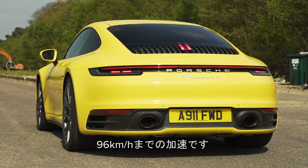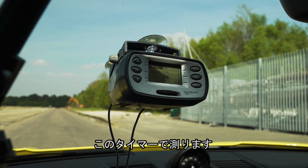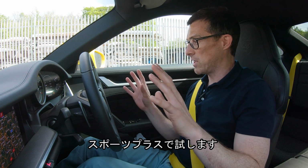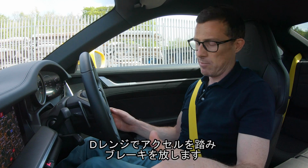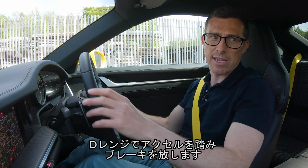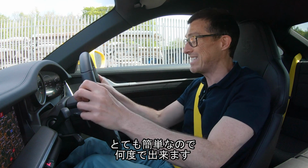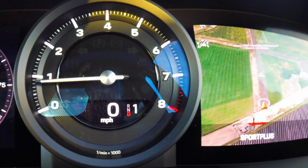Right, let's see how quick this thing can get from 0 to 60 miles an hour. So I've got my specialist timing gear up here to measure the time. It'll basically launch in all modes besides wet, but I've got it in Sport Plus. Gearbox in drive, left foot on the brake, right foot on the throttle, release the brake. It's so simple, you can just do it dead easily in this car over and over and over again. Right, let's do it.